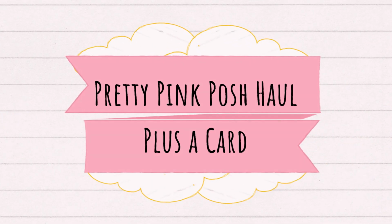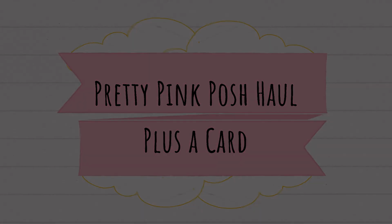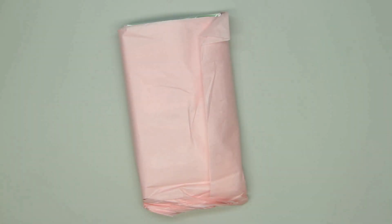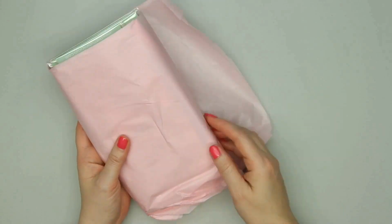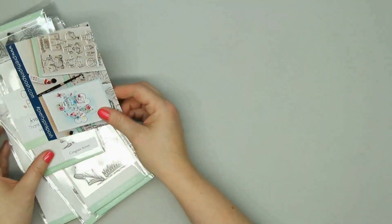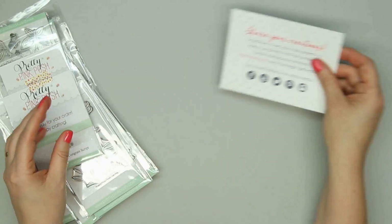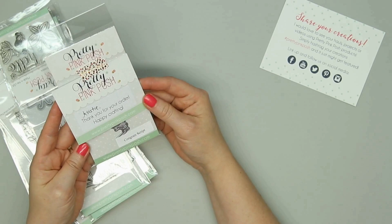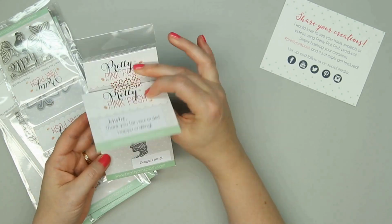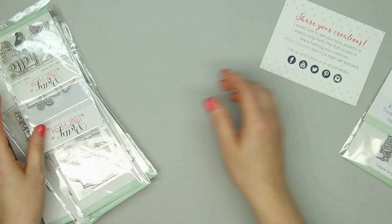Hello, it's Kristie Marcotte. I recently ordered some stamp sets and coordinating dies from Pretty Pink Posh. I've never used their stamps before, but fell in love with their June release. It's also really fun that they are located in Washington State, and that's where I live as well. Since I ordered over $60 worth of goodies, I received a free gift, the Congrats script die.